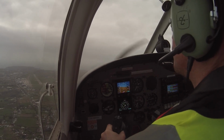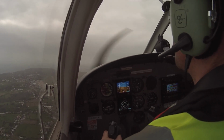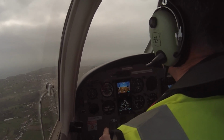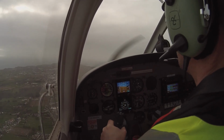What do you think? We're high, but I think... We are high, so what are you going to do? I could do a flap, one flap now. I'd definitely put some flap down, at least one. Now, is the runway catching us, or are we sliding away from it? We're still overtaking the runway, aren't we?